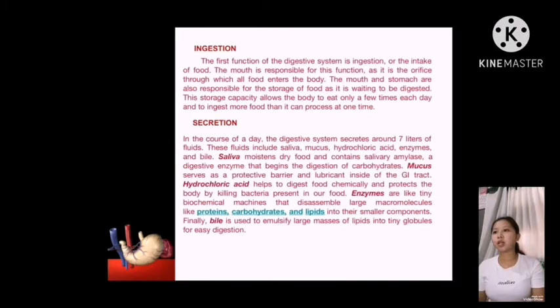So first, ingestion. The first function of the digestive system is ingestion, or the intake of food. The mouth is responsible for this function as it is the orifice through which all food enters the body. The mouth and stomach are also responsible for the storage of food as it is waiting to be digested. This storage capacity allows the body to eat only a few times each day and to ingest more food than it can process at one time.